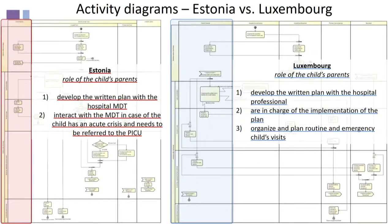Child parents, of course, are very important as actors in this process. The second important difference is the burden on the child's parents. While in Estonia they are involved only in the development of the written plan with the hospital multidisciplinary team, which is very positive, the parents interact with the multidisciplinary team just if there is an emergency or an acute crisis and the child needs to be referred to the intensive care unit.